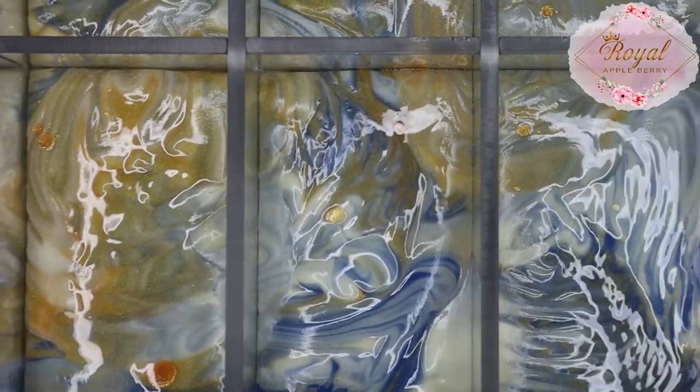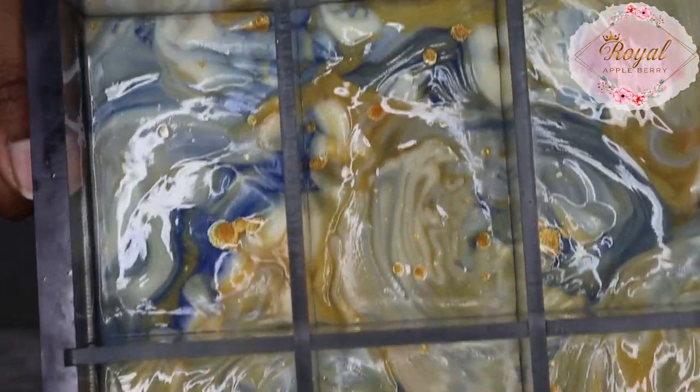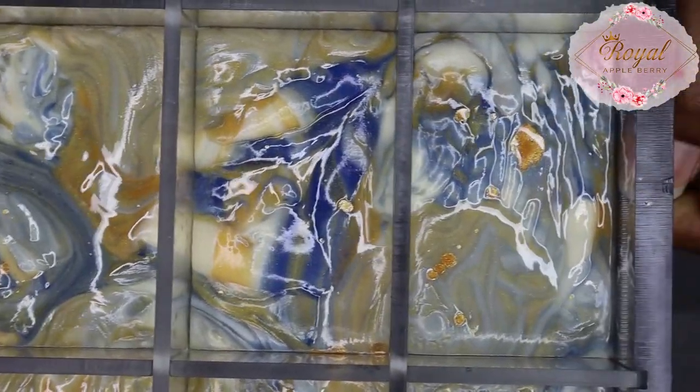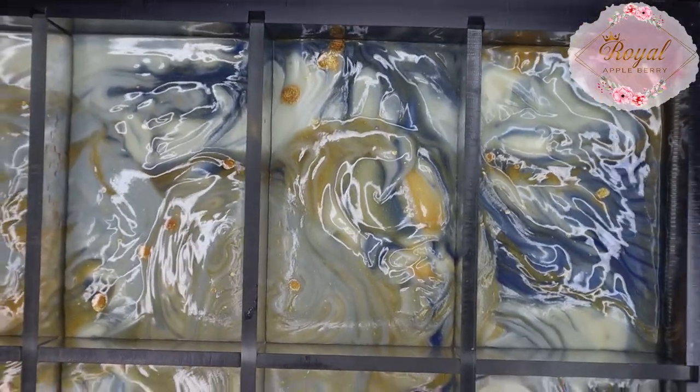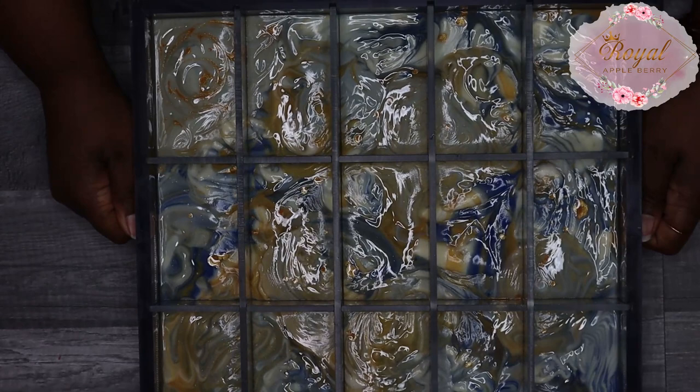Yeah, I'm in love. So I'm going to give you guys a little bit of a close up. There we go. Now you can see, I'm going to move this light. I love my light being overhead, but sometimes the glare can be a bit much when I'm trying to show you the true colors in my soaps.